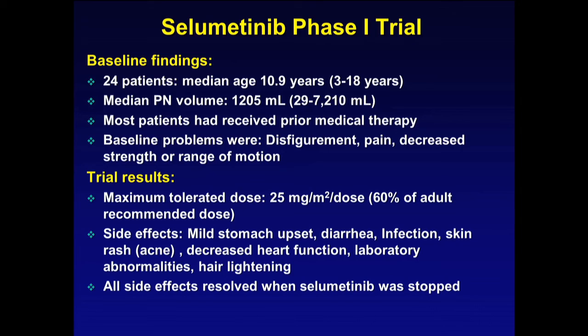And here are the trial results. The maximum tolerated dose, and the dose that we took forward in the next study, is 25 milligrams per meter square. We dose per body surface area in kids. This is approximately 60% of the adult dose. So adult patients with cancers get higher doses than our children. Overall, the side effects were mild and manageable. We had no severe side effects, other than 1 patient who had a transient decrease in the ability of the heart to pump that completely recovered. We had no vision abnormalities. Many patients have lightening of the hair. And importantly, all side effects have been reversible when we stop the medicine.